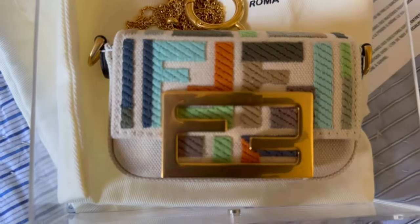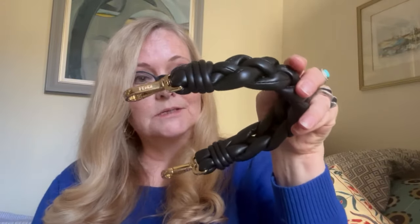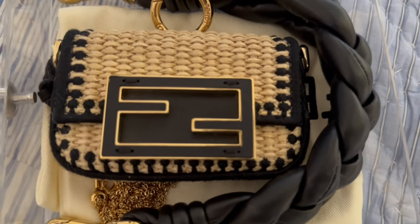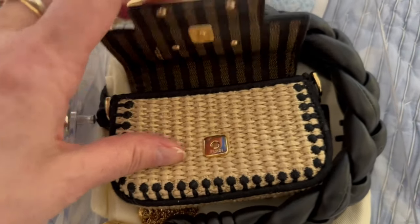So the first, well, this is the nano I purchased before this last one, and it's this one here. And then my very first one was this one, which is the raffia. And this one is a bit special because it's got this top handle. This top handle is super handy. I use it on other handbags as well. And of course you can switch them out. So yeah, the raffia nano.